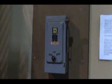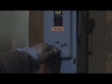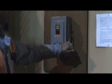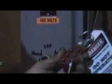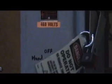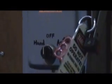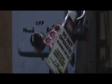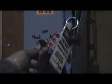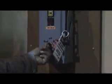1. Locate power source. 2. Switch disconnect to the off position. 3. Place your multiple lock device through the hole in the handle of the disconnect and install the lock with a tag attached identifying your name and close the lock. Try to start equipment using the hand-off-auto switch by turning to the on position. It should not start if lockout is performed properly. Turn the hand-off-auto switch to the off position.